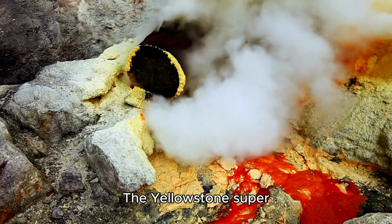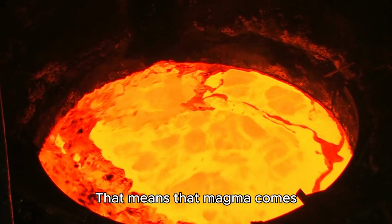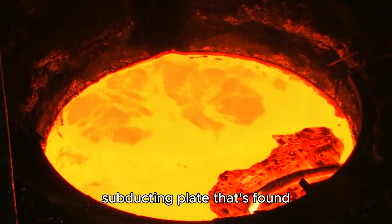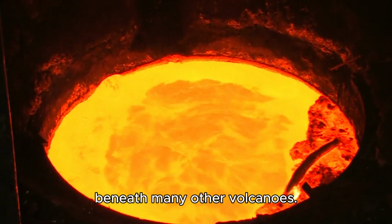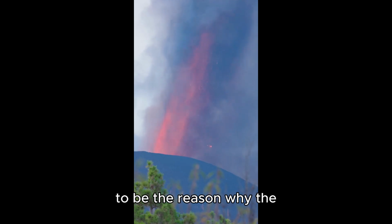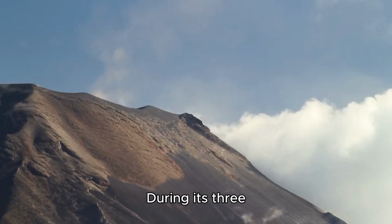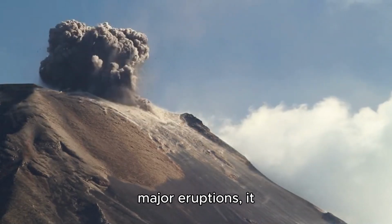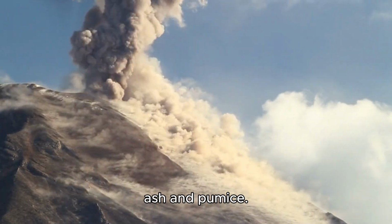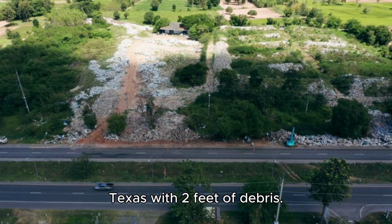The Yellowstone Supervolcano is considered a mantle plume volcano. That means that magma comes from deep within the Earth's mantle, rather than from the subducting plate that's found beneath many other volcanoes. This mantle plume is believed to be the reason why the Yellowstone Supervolcano can produce so much magma. During its 3 major eruptions, it produced a total of 2,400 cubic miles of ash and pumice. That's enough material to cover the entire state of Texas with 2 feet of debris.